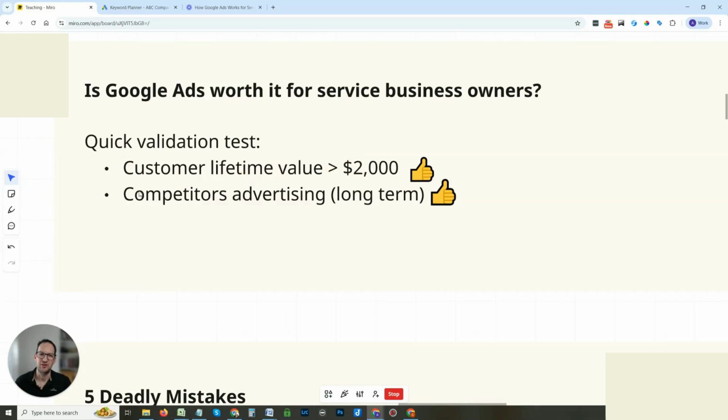Second way is, are your competitors advertising, and are they advertising over the long term? Because if they are advertising over the long term, there's a pretty good chance that it is working for them.